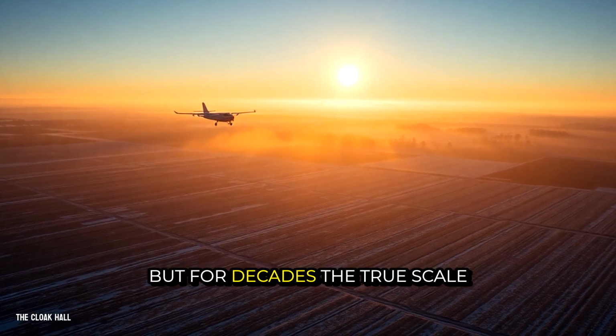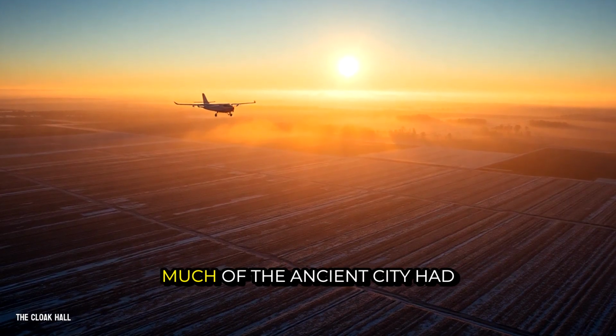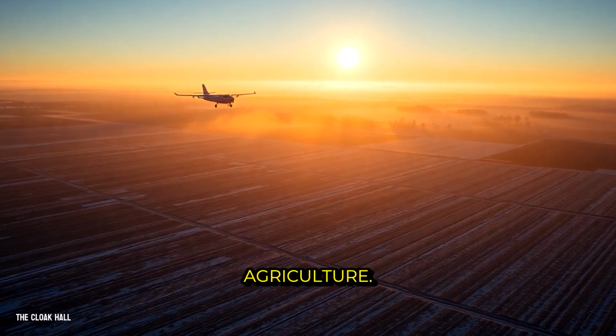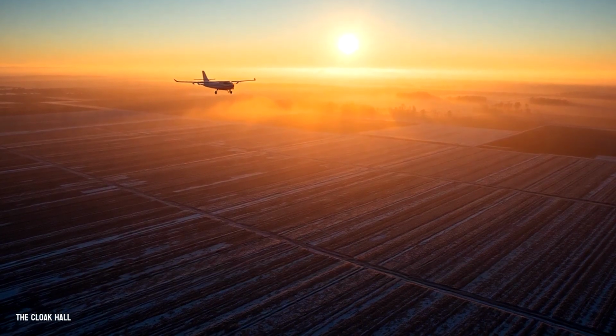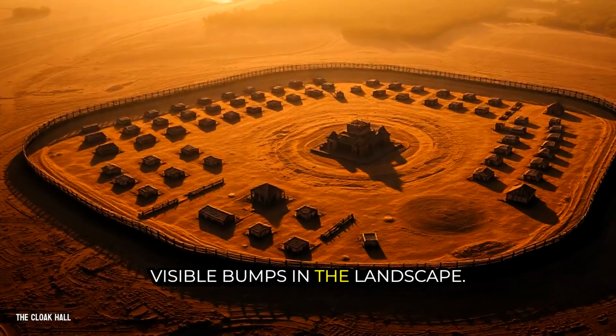But for decades, the true scale of Cahokia remained hidden from view. Much of the ancient city had been plowed under by centuries of agriculture, its wooden structures rotted away, its defensive walls flattened to the ground. Only the largest earthworks survived as visible bumps in the landscape.